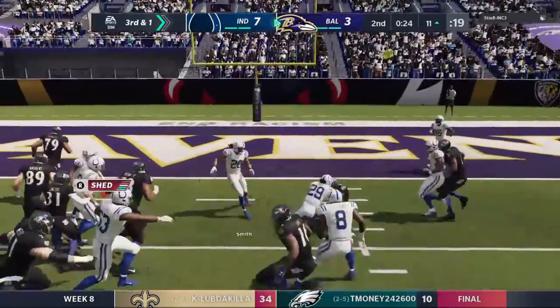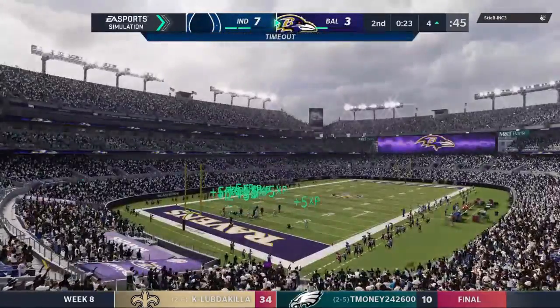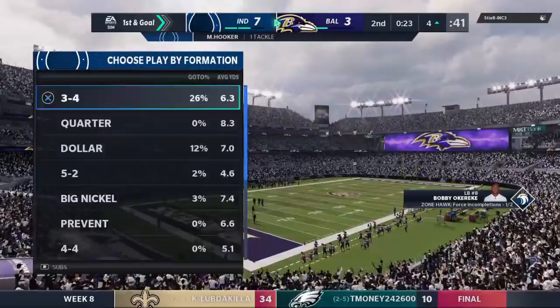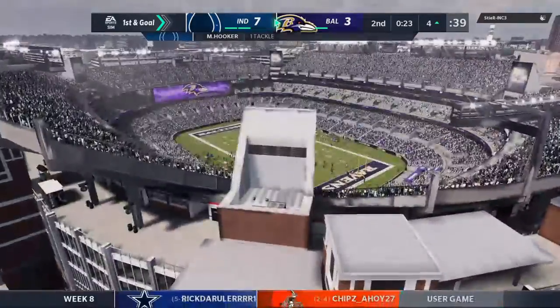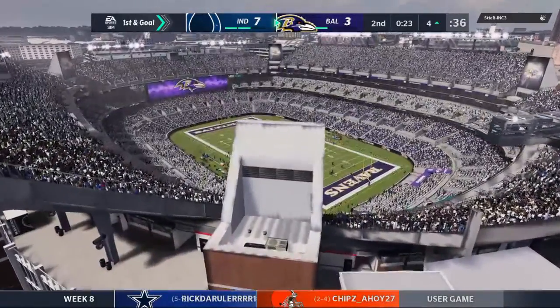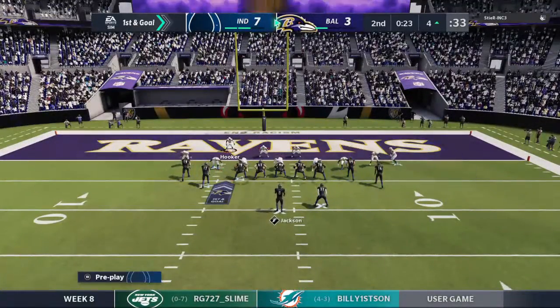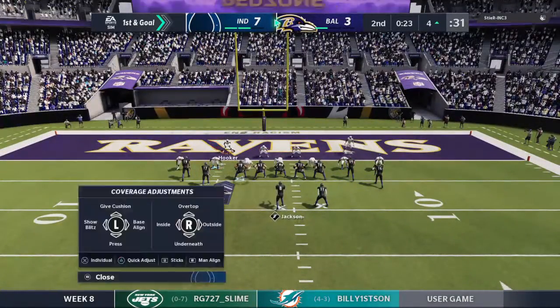He may try and run for this. And he's able to pick up the first before he's brought down inside the 5 at the 4. It's an 8-yard pickup, and it leads to a 1st and goal. So it's 1st and goal and a great opportunity to get that lead back before the break.